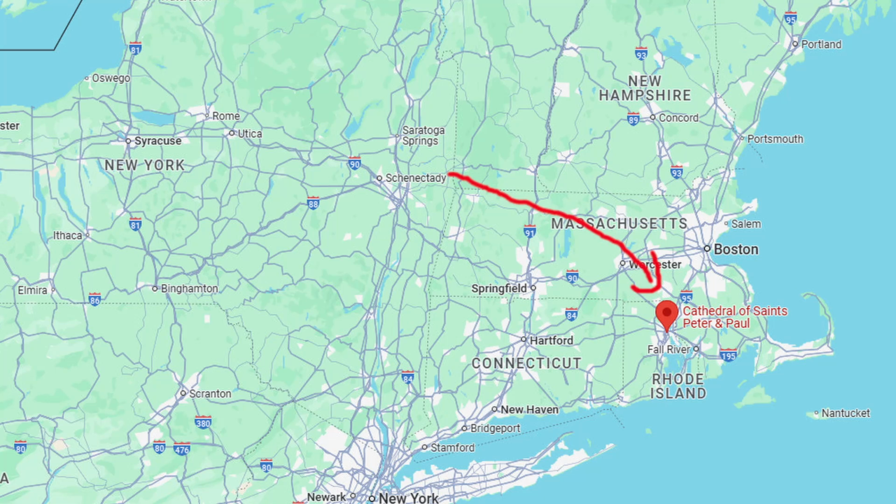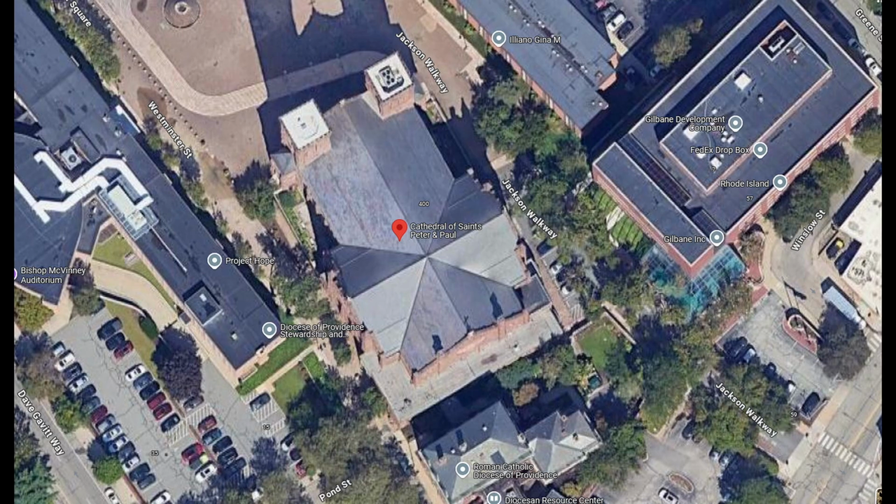This is Providence in the state of Rhode Island in New England, and we'll take an overhead look at the Cathedral of Saints Peter and Paul. There it is, and notice how it is in a cruciform shape like most cathedrals, but the arms side to side are rather shortened. I found that interesting too.